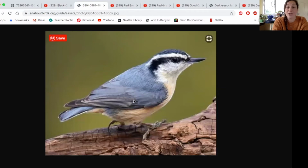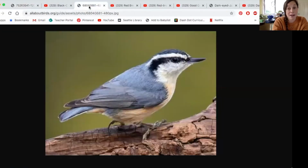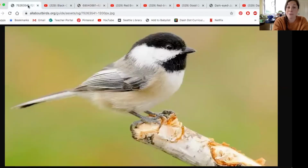Did you say gray wings and also a creamy breast, kind of like that chickadee? So remember, the chickadee had a creamy breast and gray wings too. So that is a similarity also. They look pretty similar. The nuthatch's breast is a little bit more orangey colored usually, but not always. So it's a little tricky to confuse it sometimes with the chickadee.